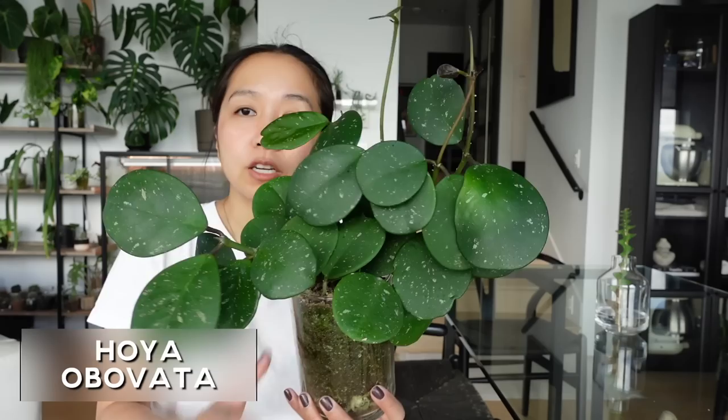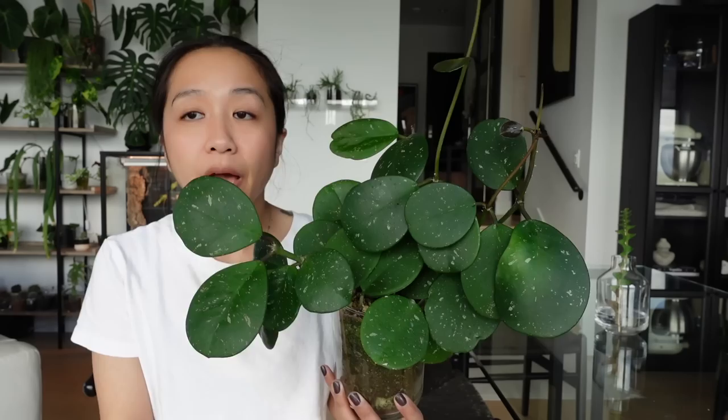So I think the first one that I'm going to show you is this Hoya abovada, and my goodness, this thing has grown so much since I acquired it. I'm not sure if some of you remember, but I first took this home in my back from California video. They were just several single stem props and they were barely coming out of this pot. Everything you see in the back is all brand new, and it's just nonstop growing.